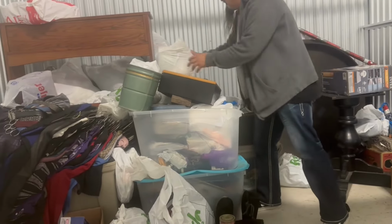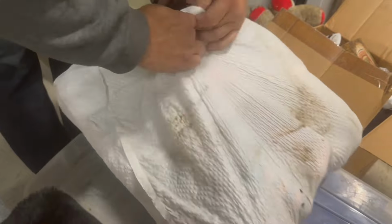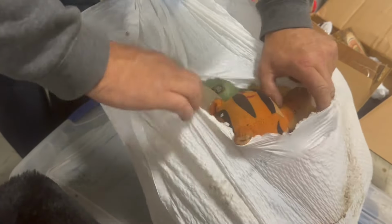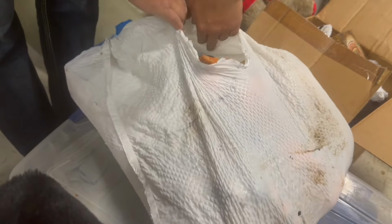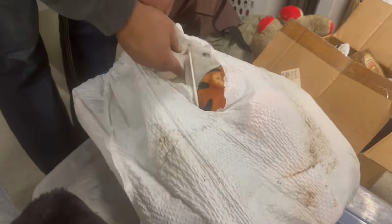All right, that is just closed. This is a board game. A Tigger, a Precious Moments plate, and oh, it's a Precious Moments gift set. Look at that. How gross. This is just, ick. I'm gonna need a shower.